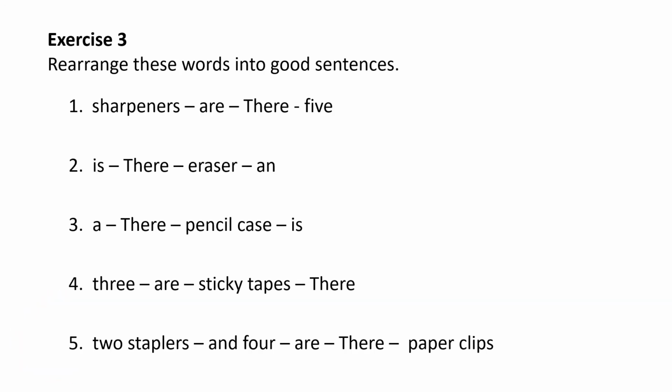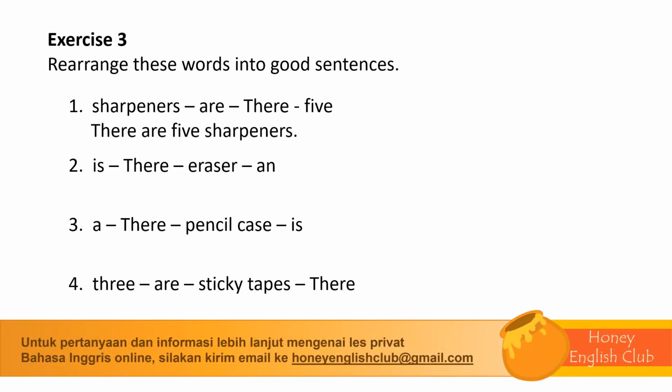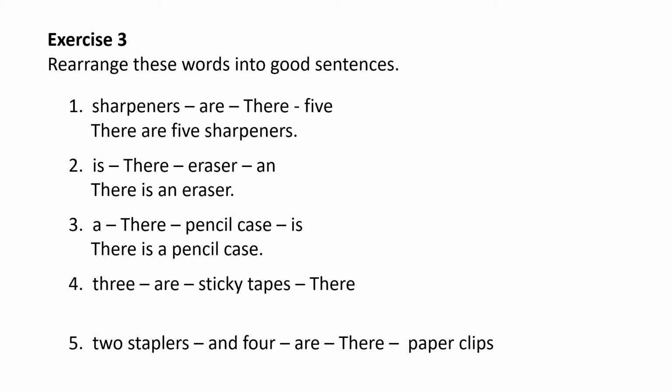Exercise 3. Rearrange these words into good sentences. Number 1. The good sentence is, kalimat yang baik adalah there are 5 sharpeners. Number 2. The good sentence is, there is an eraser. Number 3. The good sentence is, there is a pencil case.